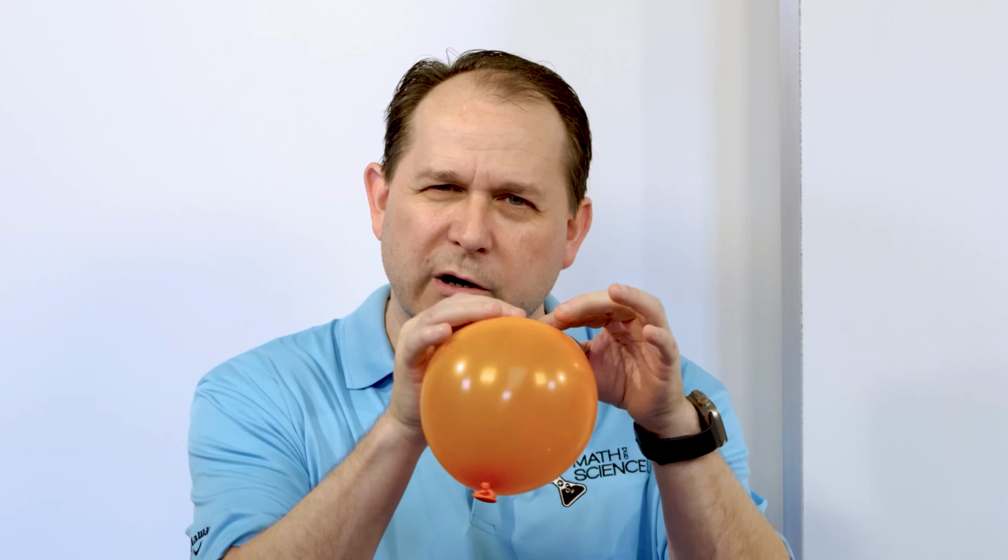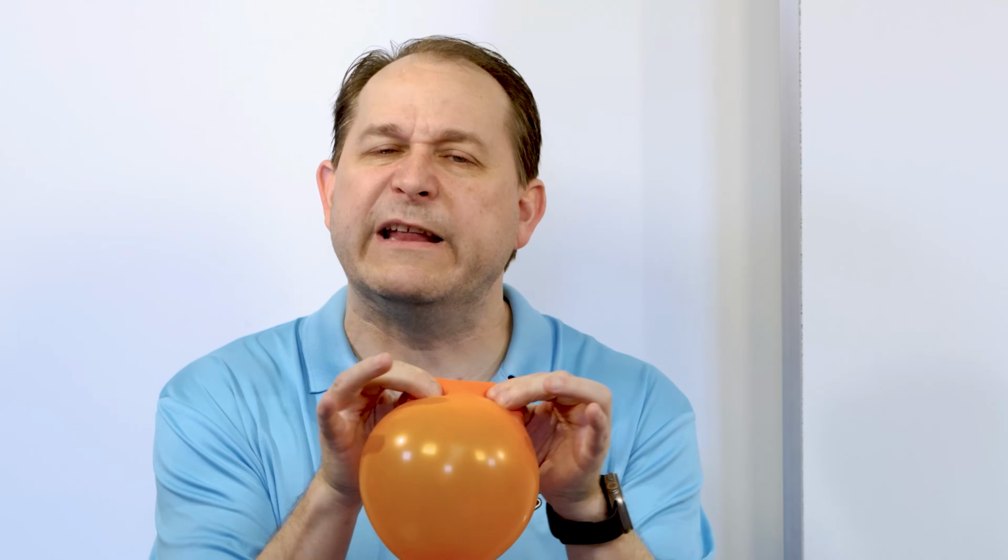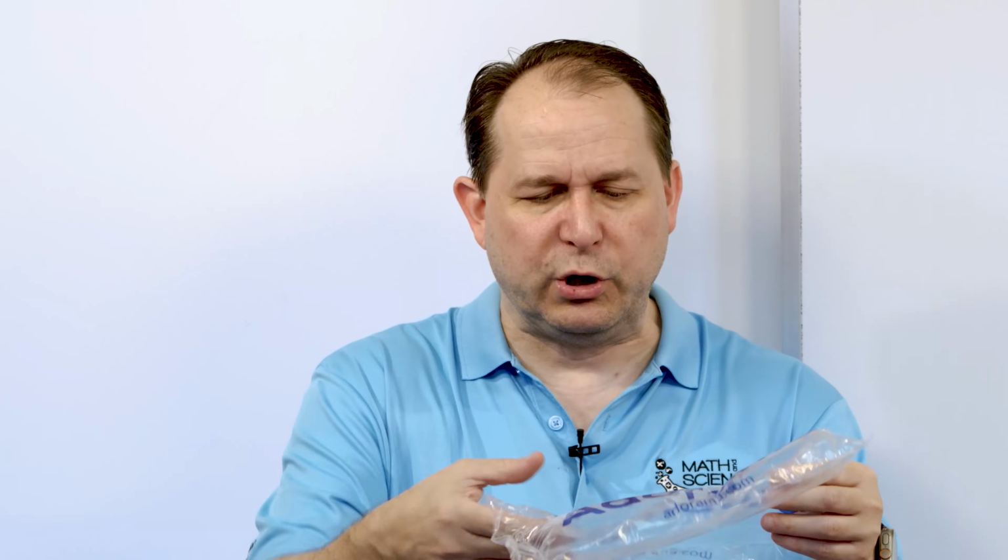Now, one thing I want to talk about before I move on is that this rubber is very stretchy. It's very strong and it's very stretchy. We call that elastic. This plastic here is very strong, very, very stretchy. If you try to pull on this, I can pull with quite a bit of force and be unable to actually break it.